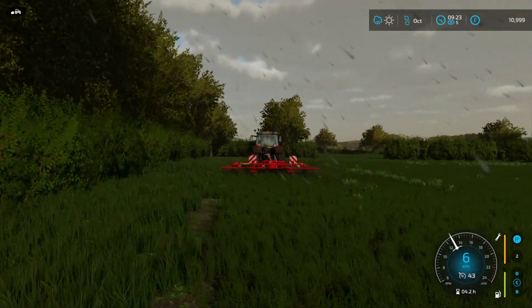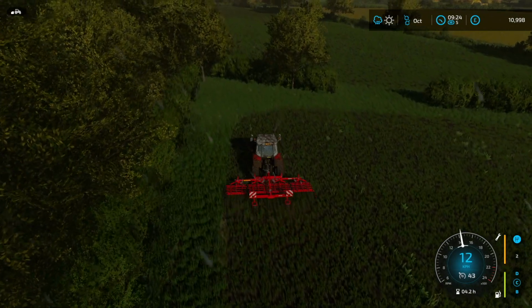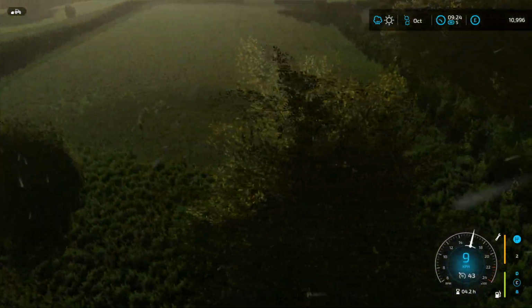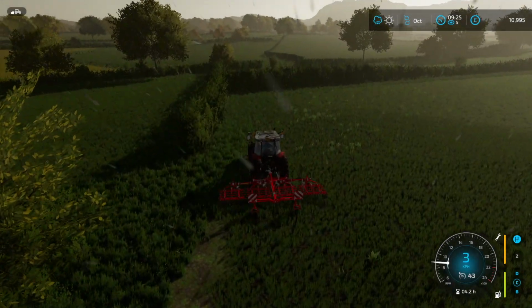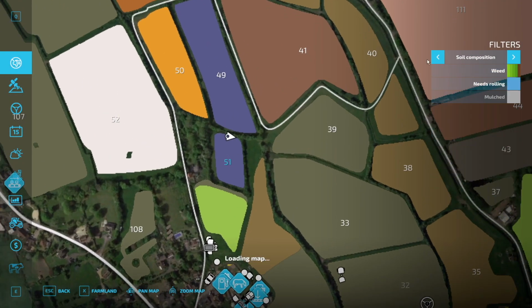Although, what's happening to my grass there? It's destroying it for some reason. Luckily that's not part of our field. That would be awful. Why is that happening? Interesting. I didn't know that a weeder would destroy the grass like that. Again, it's fine. But let's have a look here and see what's going on.